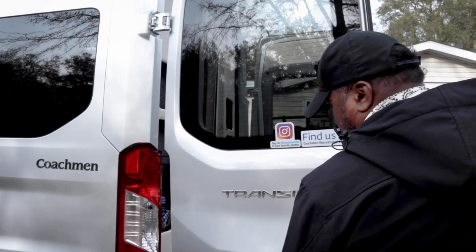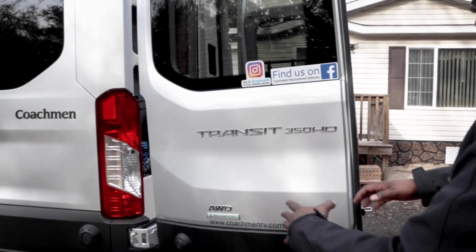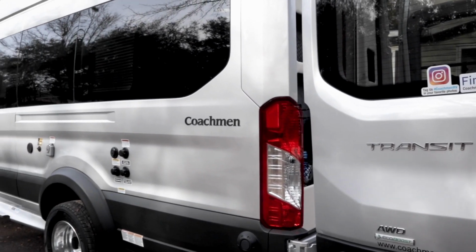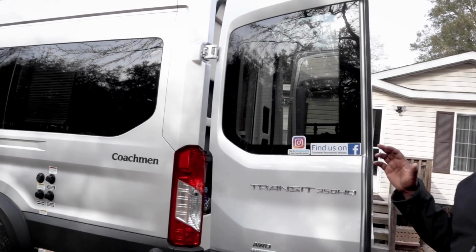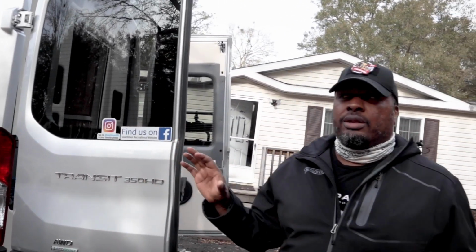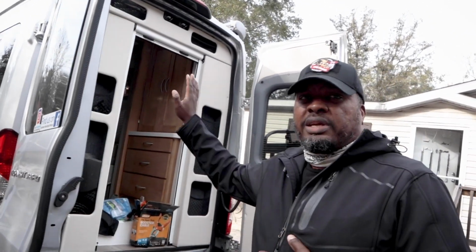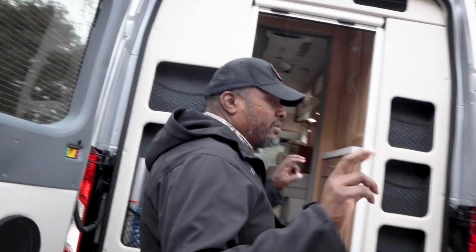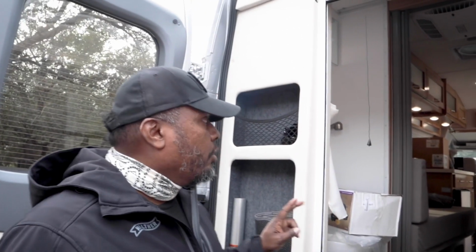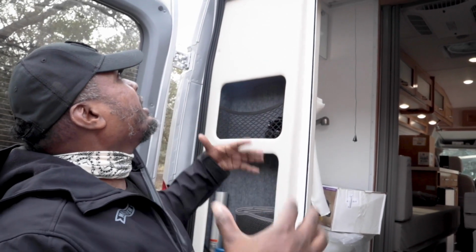See, all-wheel drive EcoBoost Transit 350 HD from Coachmen RV. We bought this at Sunshine State RV, which is actually here in Gainesville. We're outside of Gainesville, but it's in Gainesville, and it's the biggest dealer, I think, around the country that specializes specifically in Class B, that's what this is. This is a Class B. In the motorhome or RV category, it would be a Class B motorhome. This one specifically, it's built like right in as a van.